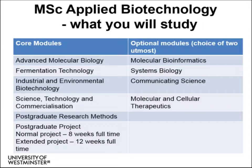So moving on to what you actually study on the course. The course is divided into core modules and option modules. Core modules are compulsory and include advanced molecular biology, fermentation technology, industrial and environmental biotechnology, science, technology, and commercialization, postgraduate research methods, and the project module. Option modules include molecular bioinformatics, systems biology, communicating science, and molecular and cellular therapeutics.